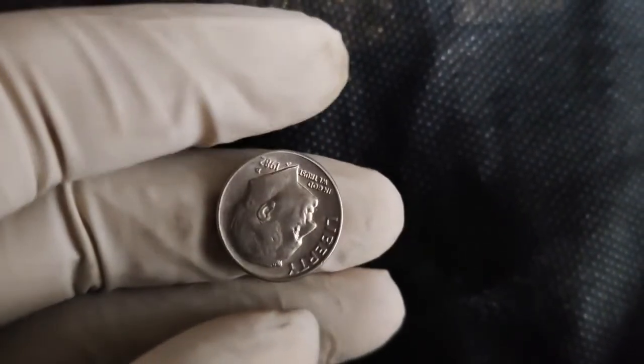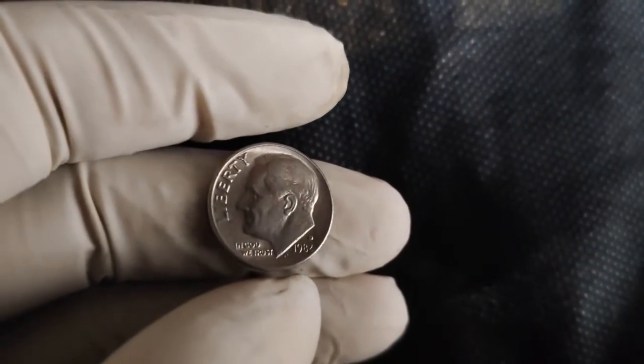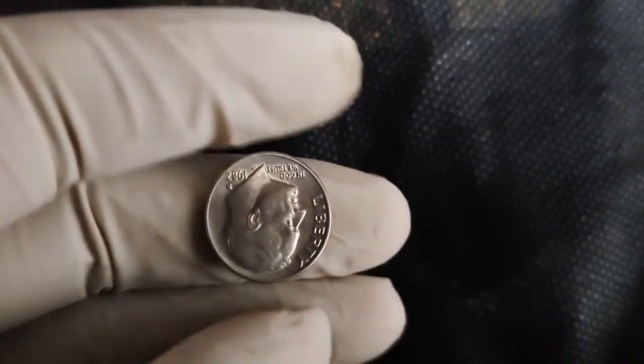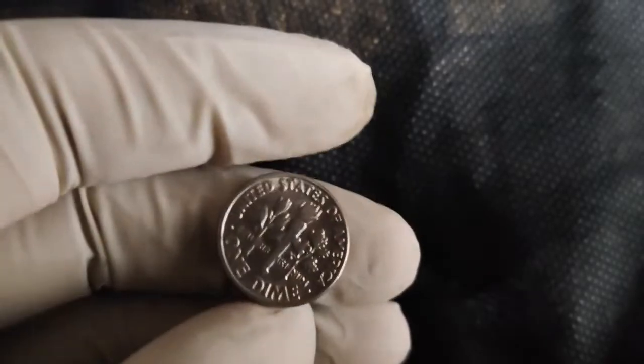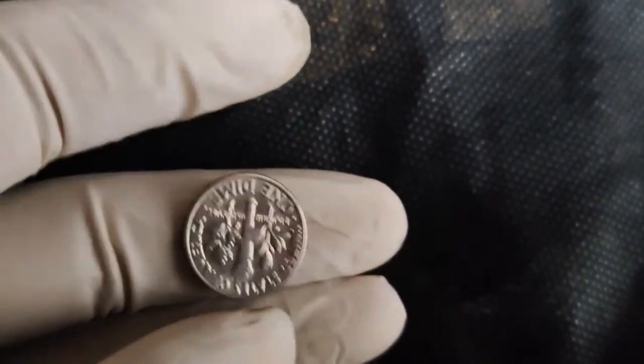So what can you do? Start checking your change. Go through your coin jars, your piggy banks, and those old rolls of coins sitting forgotten in your closet. You never know, the next 1982 experimental dime could be waiting for you to find it. And if you do, it might just change your life.